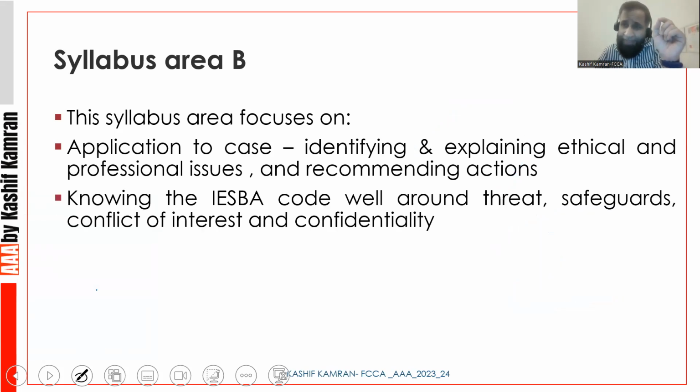You should know the IESBA code. You should be very sound on the threats. You should be very sound on the safeguards for a public interest entity and a non-public interest entity, the listed and the non-listed. Conflict of interest. What is a conflict of interest and what are possible safeguards for conflict of interest? And confidentiality, and the voluntary disclosure and the mandatory disclosure of confidentiality. So when you whistleblow on a confidentiality case, you should all be prepared for that.